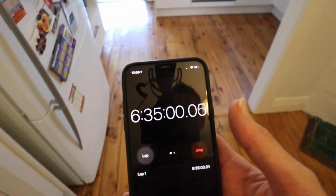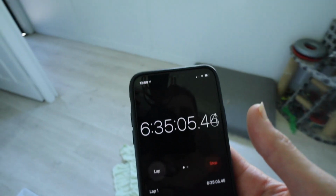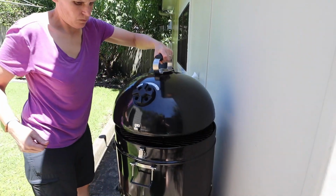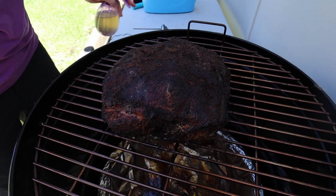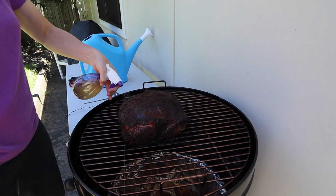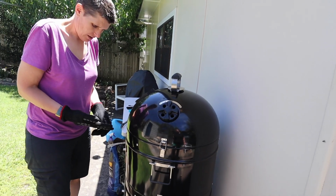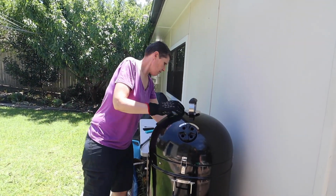So we are 6.5 hours in. I'm about to do the third spritz, so we will have a look at what it looks like now. Oh, looking good. You can see it's starting to split. How long has it been? We're just on 8.5, since you put the pork in, yes.